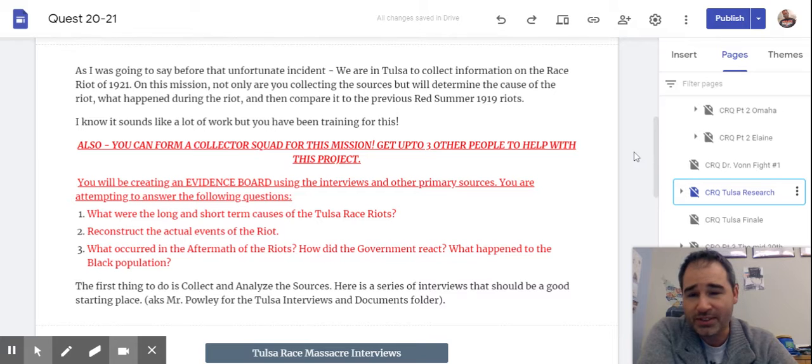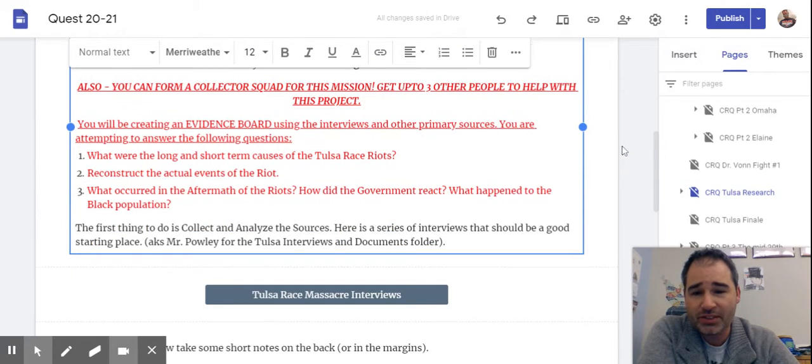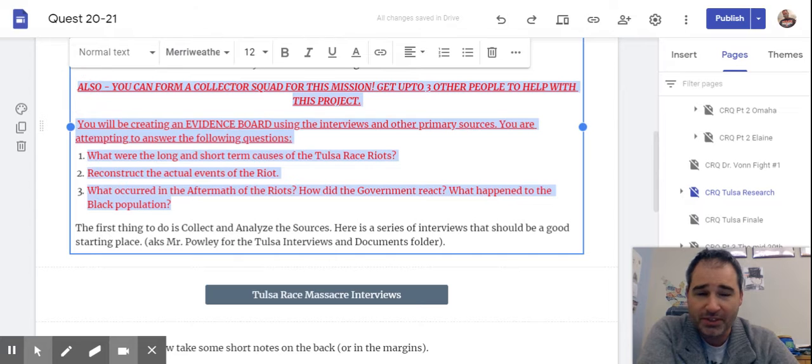This might be the approach to the Innermost Cave. This is their big ordeal here. This is the second threshold they're going to meet. So we're going to start here with researching the Tulsa massacre, and the goal with the Tulsa massacre. This is the real ordeal. So they've solved Vaughn, but this is the big thing.